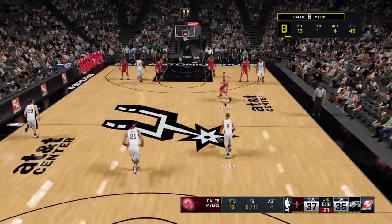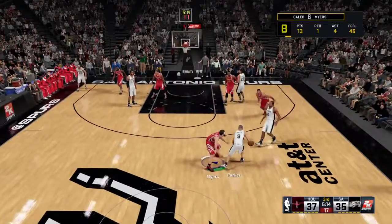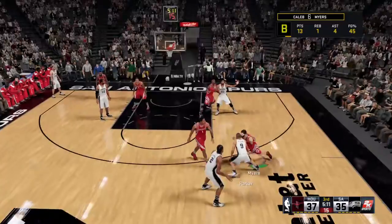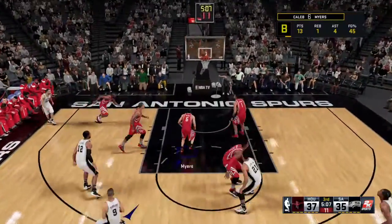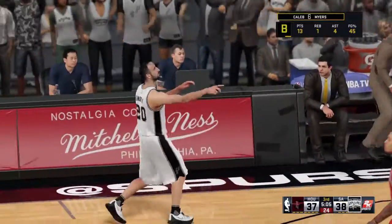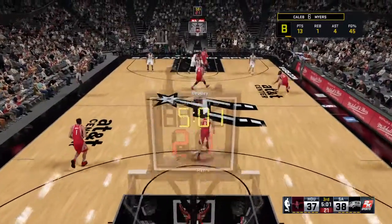San Antonio's gone 3 of 4 from long range in the game. Parker with it. 11 points in the game. In the corner, it's Ginobili. That drops, and it comes off an assist from Parker. 8 points for Ginobili. Boy, that was a thing of beauty by Parker.